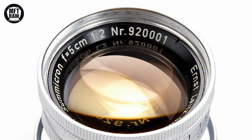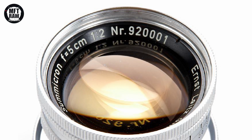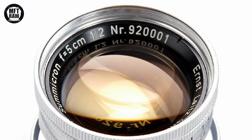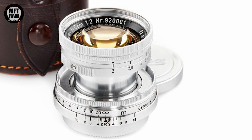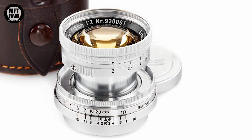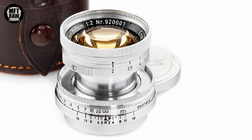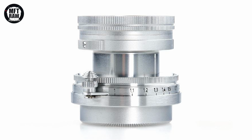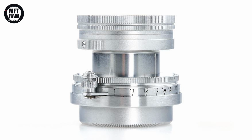If you don't fancy that but you still want a classic 50mm lens, then how about this beautiful 1953 Summicron 5cm f2, serial number 920001. Now, according to the auction house, recent research says that the serial numbers of the 5cm Summicrons start at 920000 and then they end at 1709000. But the 920000 was never issued, and the first ever production copy of this lens is 920001.